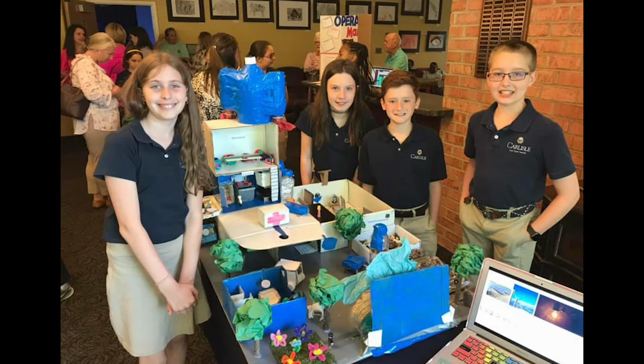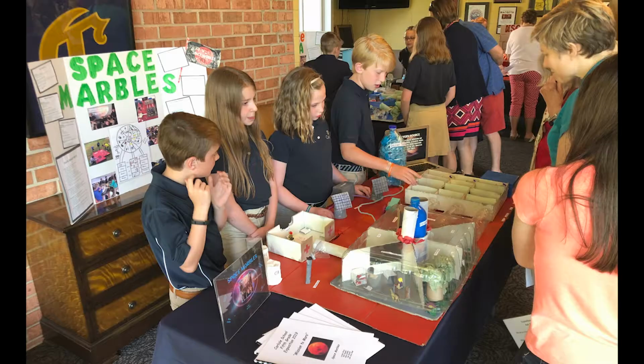One exciting thing that takes place is the Exposition Project, which is a collaborative group project in which the students are given a topic. They then work together to write a research paper, compose a visual display board, and the best part of all, build a hands-on product based off their topic.